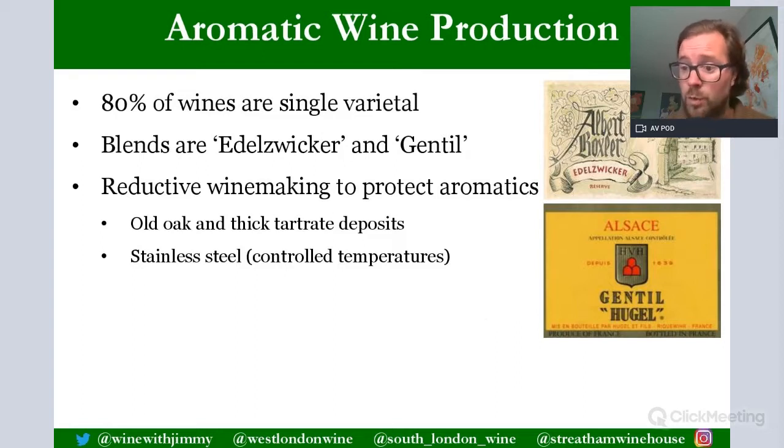Now, aromatic wines will go through a reductive winemaking production. So reductive means an anaerobic environment, so that is without oxygen. And classically here, they would use oak from the Vosges forest, which covers the Vosges mountains. That oak would be very old as it gets used and reused again. They keep reconditioning these oak casks, and on the inside of the casks, very thick tartrate deposits.